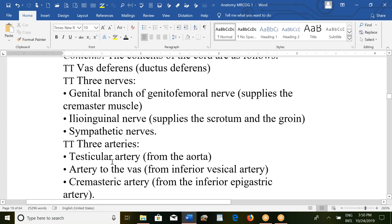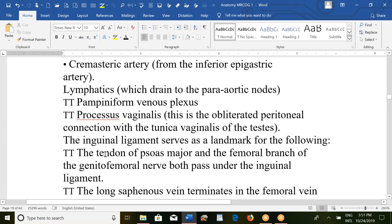Three arteries: the testicular artery, which arises from the aorta, because the testes develop in the region of the abdomen, and later go through this canal to their current location. Then the artery to the vas deferens, which is from the inferior vesical artery, and then the cremasteric artery, which is from the inferior epigastric artery. The lymphatics will drain to the para-aortic nodes because it takes its origin and blood supply from that area. The veins drain into the pampiniform venous plexus. It also contains the processus vaginalis, which is the obliterated peritoneal connection with the tunica vaginalis of the testes.